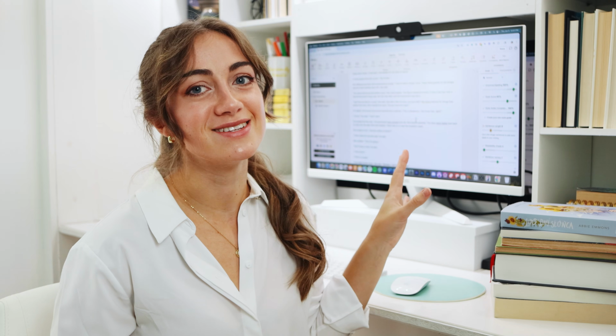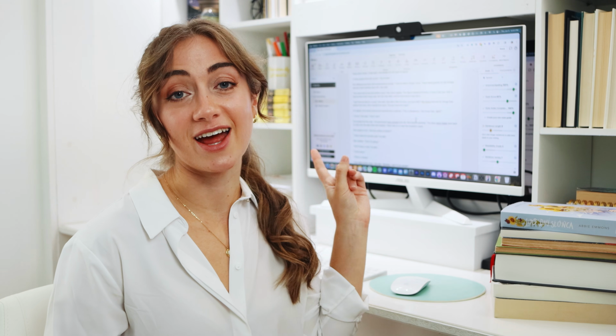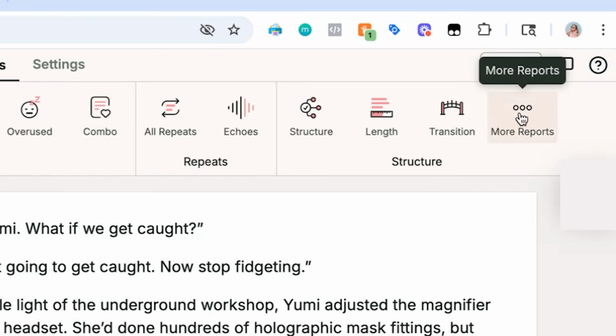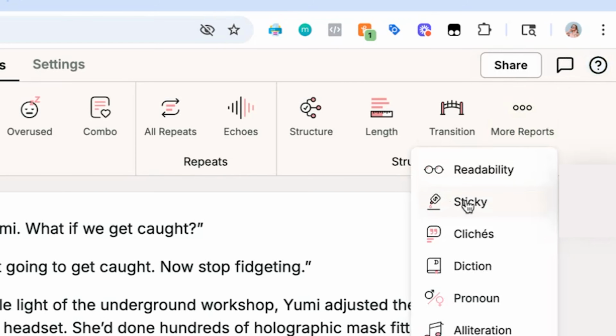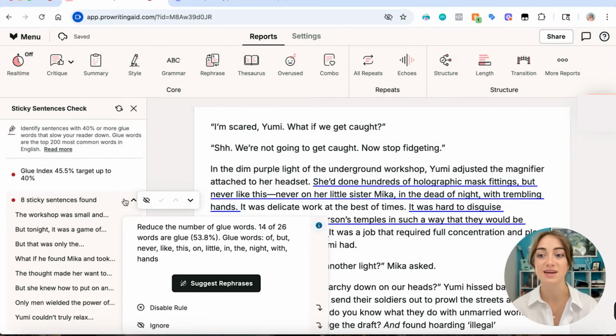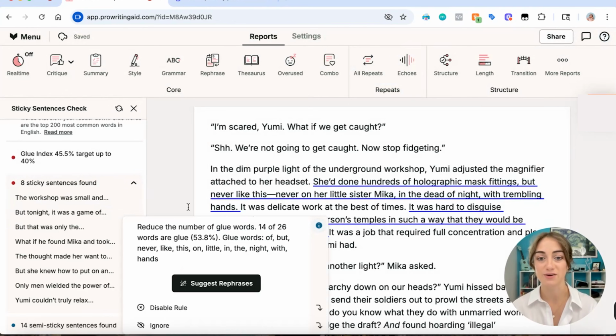If the sentence has more than 60% glue words, it will highlight it in ProWritingAid's sticky sentence report so that you can go in and see if it needs fixing. So let's look at a few sticky sentences in my example story here and see how we can fix them. Okay, so to see our sticky sentence report, we're gonna go up to the top right corner where it says More Reports, click on that, and then click on Sticky. So over here in the sidebar, we can see there are 8 sticky sentences found in this document.